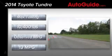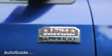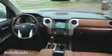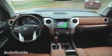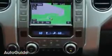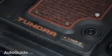Now, Toyota spent a lot of time on this interior in the new Tundra, and it really shows. Now, this is the 1794 trim, which is Toyota's new luxury truck trim meant to take on the Laramie Longhorn from Ram and the King Ranch from Ford. Why 1794, you might ask? Well, Toyota's truck plant in San Antonio is built on a ranch that was first founded in 1794. That's right, Toyota really has to fight tooth and nail for every little bit of American heritage that it can pick up.